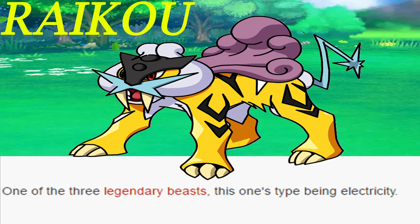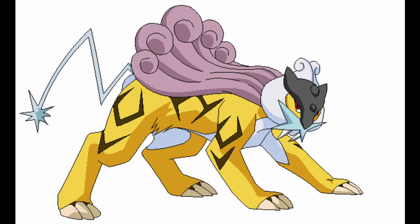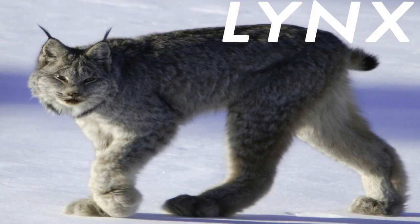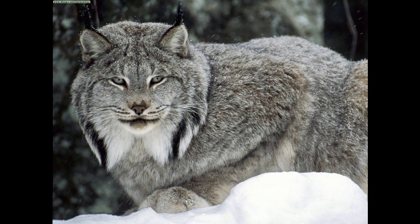The next legendary Pokemon we're gonna talk about is called RAIKOU. And this is one of the 3 legendary beasts, and this one is the electric type. And RAIKOU is basically a lynx that got some type of purple wig coming out from his back, a tail that looks like a star, and a tiny mustache. And basically RAIKOU is inspired by a lynx, and a lynx is basically part of the big cat family, which includes lions and tigers. And lynxes usually live around Siberia and North America.